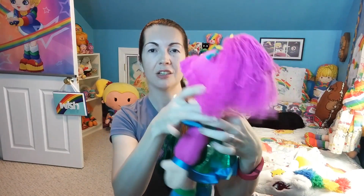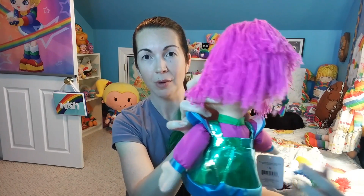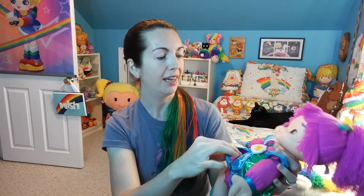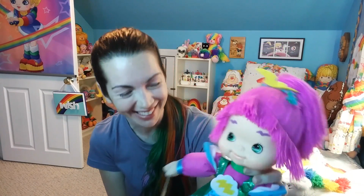It's actually, I'm not certain you can take this doll's dress off. I think you can if you pull the arms through and pull it down. It's not going to go over the head because there's no Velcro on the back like there is on Rainbow Brite. There's nothing to take the dress apart. So if anything, you're going to have to pull the arms through and just pull it down. But I didn't want to pull it that hard because I just got her and I don't want to ruin her already.